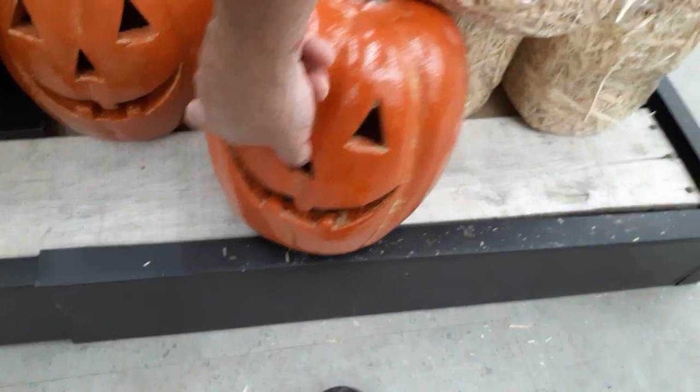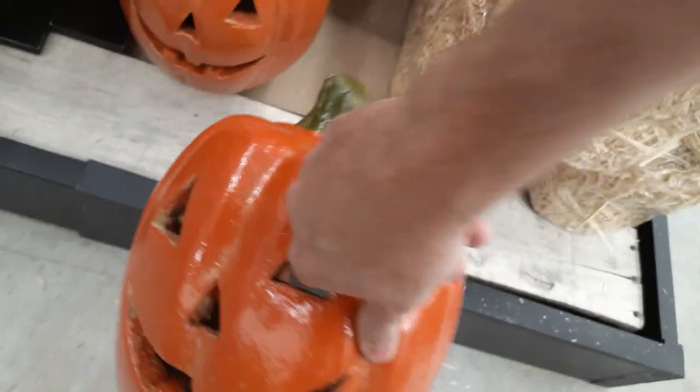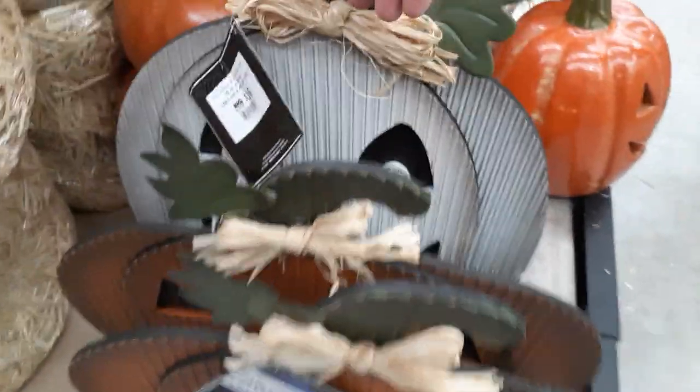They got a little three stack of pumpkins down here. That's heavy as hell, man. That's like ceramic or something. They got some smaller guys down here. Ooh, I feel like I'm going to crack pieces off them already. These guys are 20 bucks. They are heavy as hell. So I'm assuming this big guy is probably 40 because he's got three pumpkins in him. He's a monster, man. And they got some tin pumpkins.